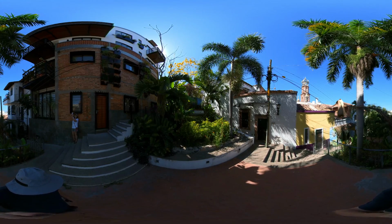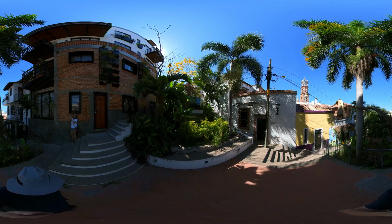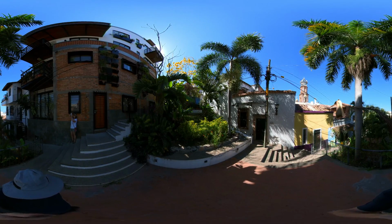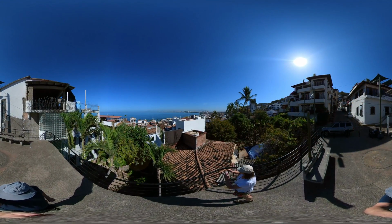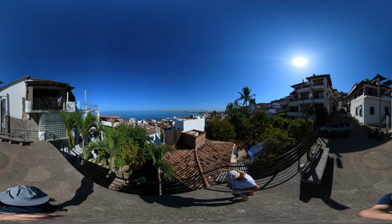The alleyways have no cars, and there are some really funky restaurants and boutiques, and they're just really interesting walks. And then the payoff, of course, is the view from Gringo Gulch. We found two good viewing spots. This was one of them, but in the next shot, it's from a tower.